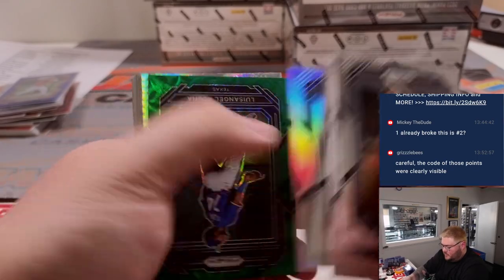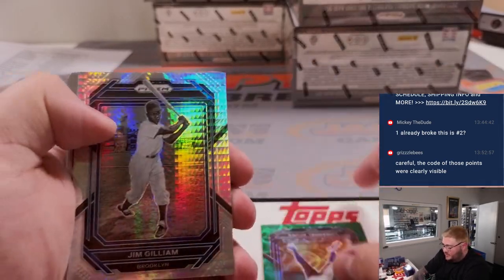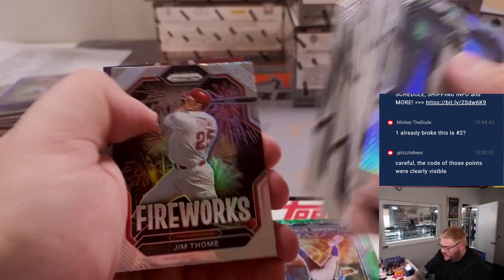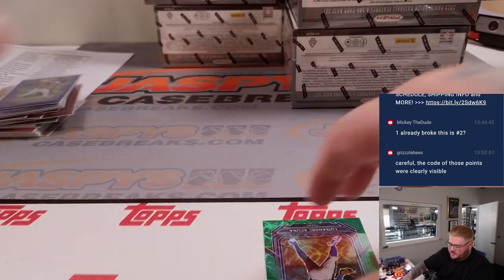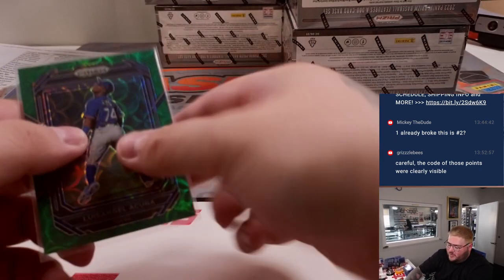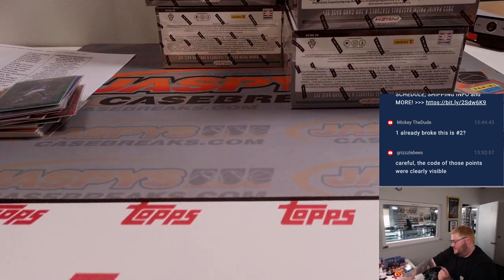Green Scopes, Luis Angel Acuña. Getting a little lower this time. Going for the rainbow. One more for Gabriel and the Rangers, 48 out of 75.